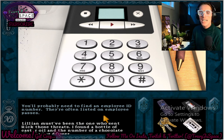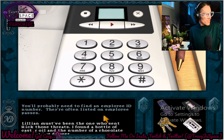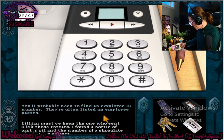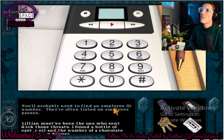Oh, so when we log in to... I'm going to have to be quick about that then, because there's employee numbers on the logbook at the security station. Oh boy. So that's going to be quick. So I'm pretty sure the moment you sign in. Okay. So I'm going to employee ID. I mean, that might be it. I'm not 100% certain. We'll give it a try. We'll probably need to find an employee ID number. They're often listed, to print off the employee logs.